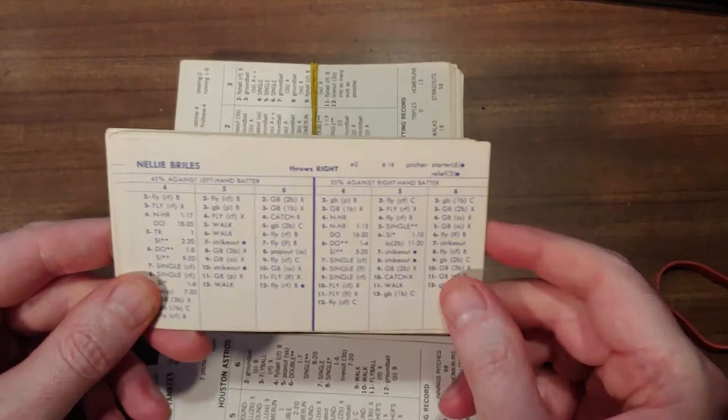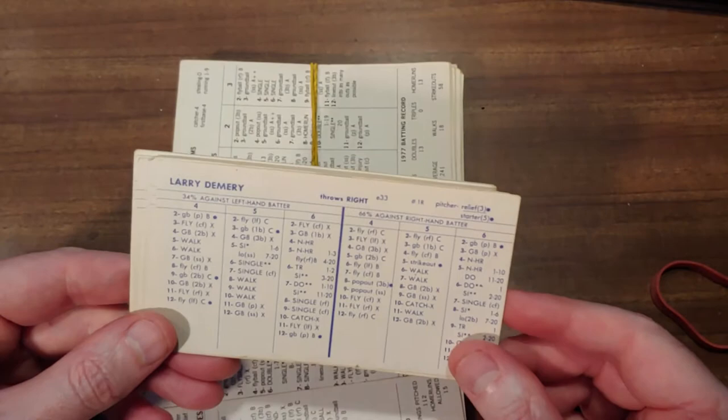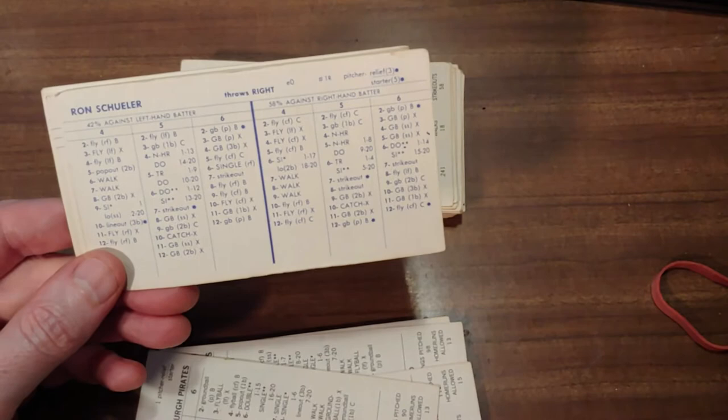Ohio, Bryles and Demiri. Bryles is okay against lefties, but basically, maybe, but I doubt it, unless you're desperate. Larry Demiri, no. So far, so good, and these guys are rightly retired.